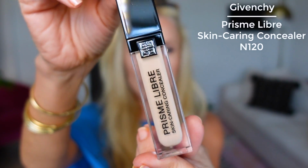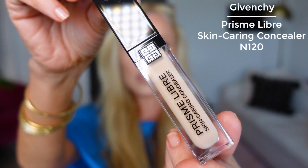Okay, something else I got from the Sephora Collection is the sponge. I love it. That slanted side, I mean, I'm sure that's great, but I really like it even for the other side. I just feel like I love it under my eyes, like for blending out my concealer. So I grabbed another one of those, and then I grabbed this Prisme Libre Givenchy Skin Caring Concealer in 120. So that must be a neutral. Ooh, it looks good. That looks good too.